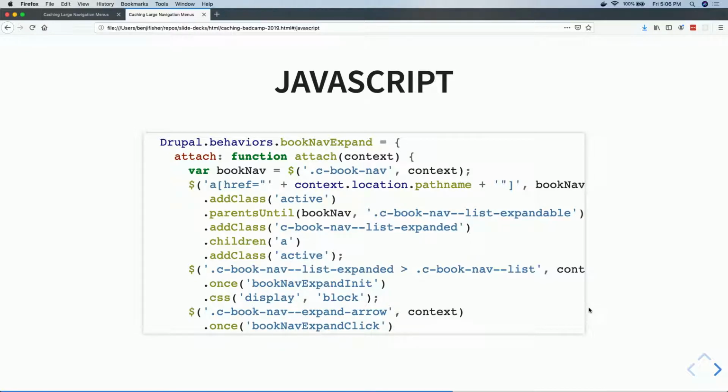It says, find the link to the current page, put a CSS class on it, climb up that tree of nested lists, and put a CSS class on every list element and every anchor element that we find.